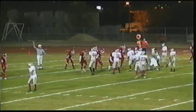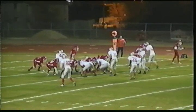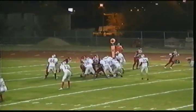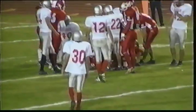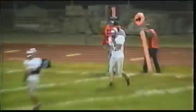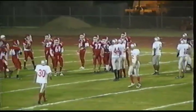Come on, boys. The hole on the left tackle. Raven under center. On the left tackle, right? He's fine. On the keeper. The 14 yard line.